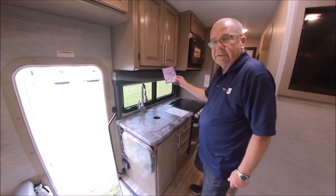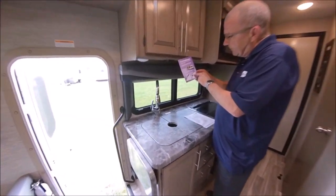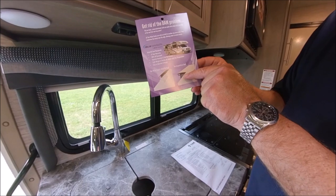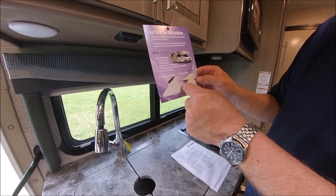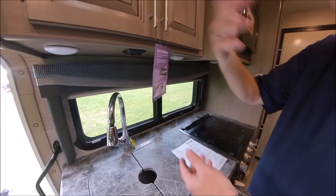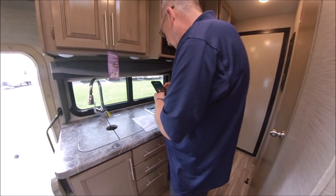So what are they talking about? See this here, how these folks do this here? And your roof here, it's just going to collect water. See how you have those screws right there? And it doesn't go and wrap under. See how it's wrapped under here on the Thor Motor Coach? So what's that going to do for you? It's going to allow for the water to run off for you. And then you're not going to get the water set up right there.